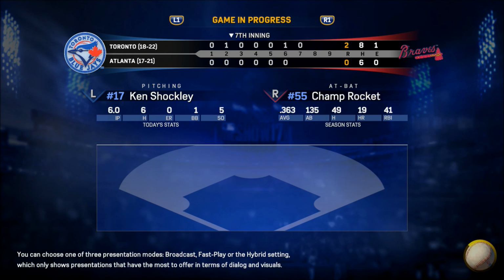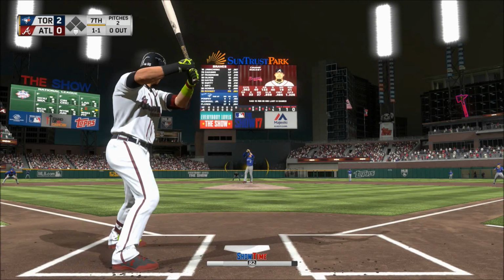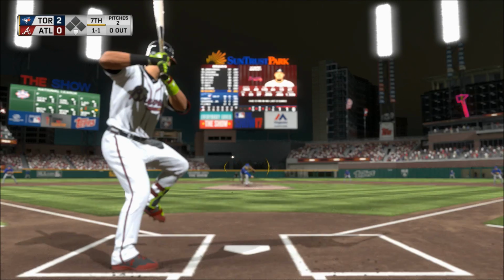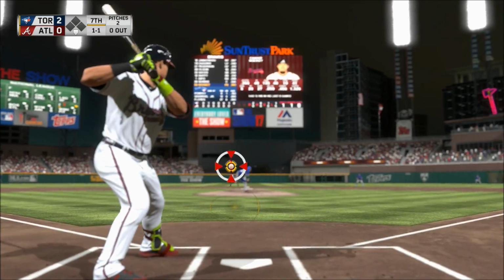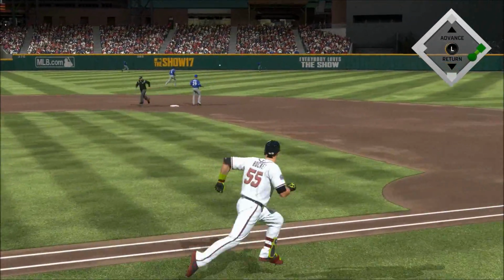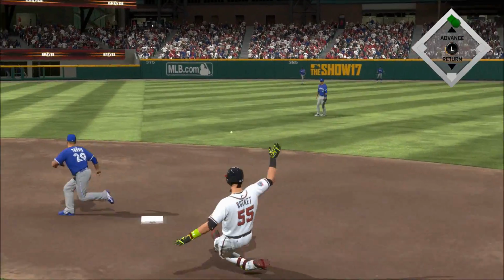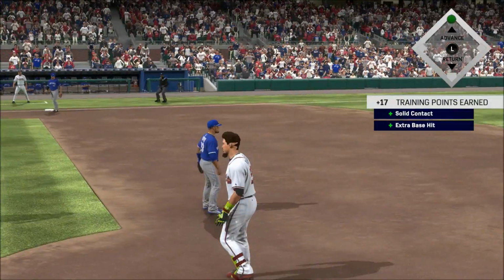Yasiel Puig pinch hitting. And it would appear we'll have a pinch hitter here to start, ready with the 1-1 pitch. That ball's headed for the gap in left center. He's got a base hit, possibly more. Legs churning. He's headed for second. And he is into second base with a lead.